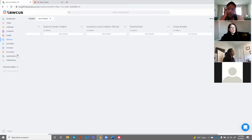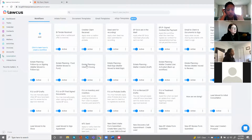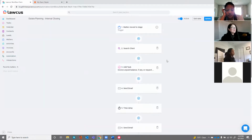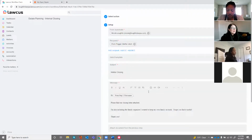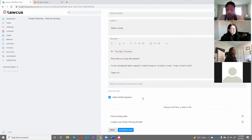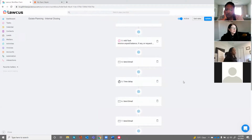The internal closing, I'll show you that briefly because this is also really cool. Maybe people will want to do something similar. Anytime we have a case that moves to internal closing, we create tasks to invoice them. I send a closing letter to the client, letting them know that it's over. And we have our Canva closing letter, and then I have a resource that I attach.